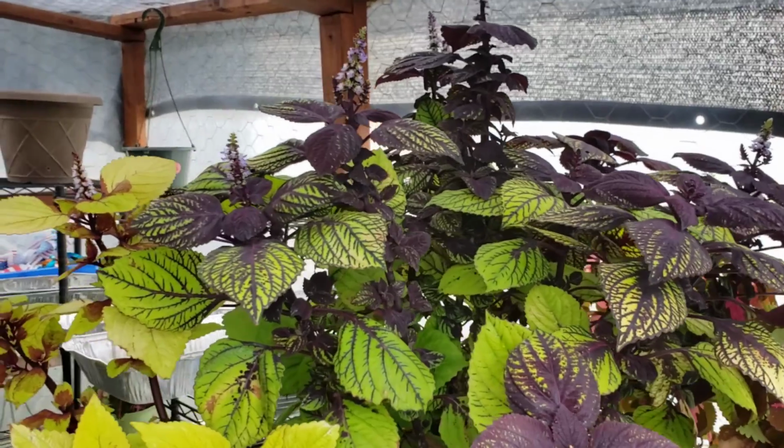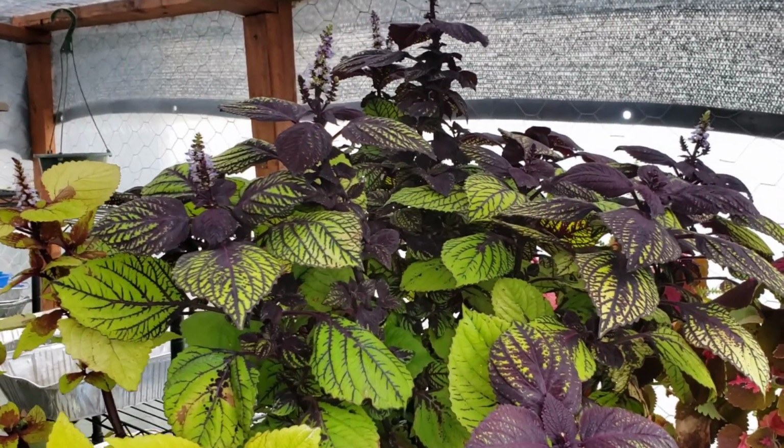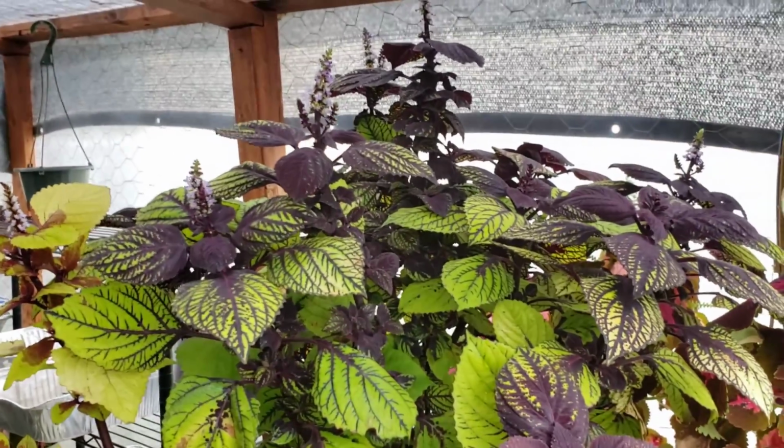If you have any questions on which one to use, just shoot me a text message here, and I'll steer you in the right way. I have several of the different LED grow lights.